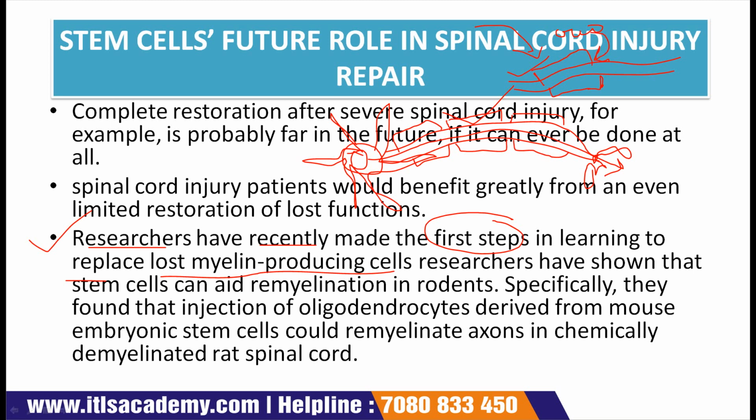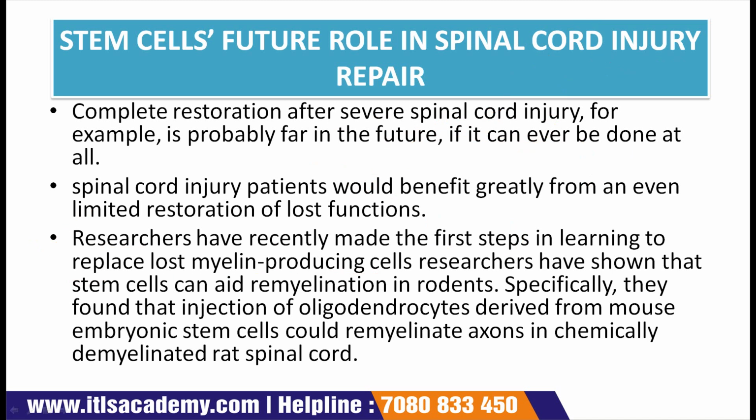Researchers have shown that stem cells can aid remyelination in rodents. As we know, most of the time experiments are performed in rodents. So this therapy was also discovered in rodents and it was successful, as it remyelinated the rodent axons. Specifically, they found that injection of oligodendrocytes derived from mouse embryonic stem cells could remyelinate axons in chemically demyelinated rat spinal cord. This was a very huge discovery.